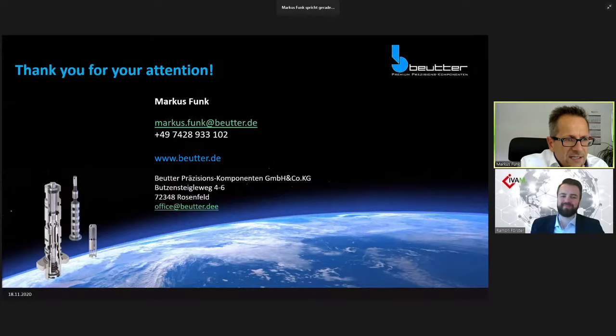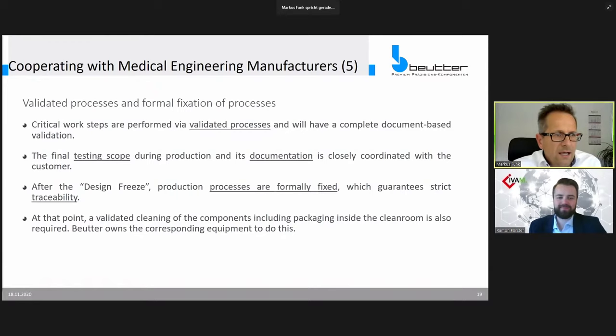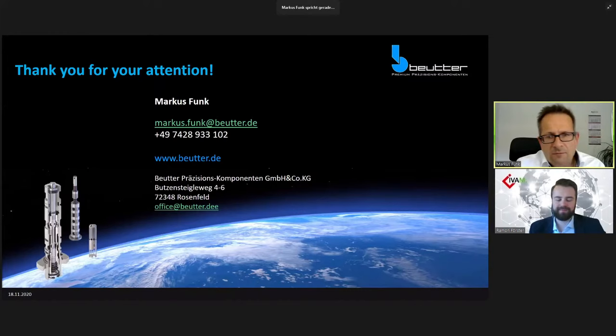I would just say, very important is that we have already defined all the validated processes to produce these parts, and support our customer with the needed documentation, with FMEAs, with validation documents, so that the customer can bring these documents to the notified body and get the approval. We are in the prototyping status at the moment, but we are prepared for doing the serial production later on also for these products. So that's it. Thank you very much for your attention. If you would like to have more information, please visit our booth at the KompaMed and have a look at our homepage, www.beuter.de. Thank you very much.